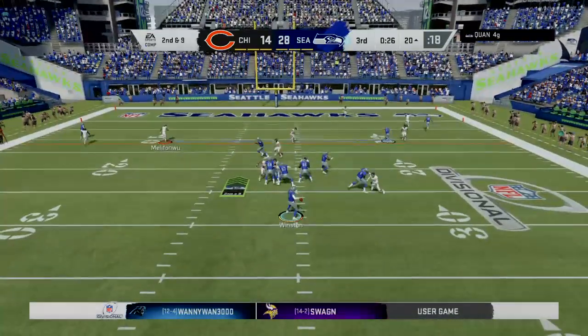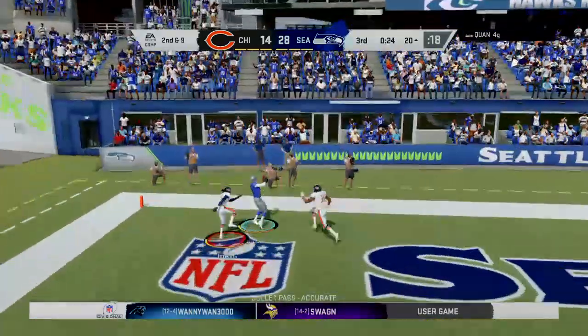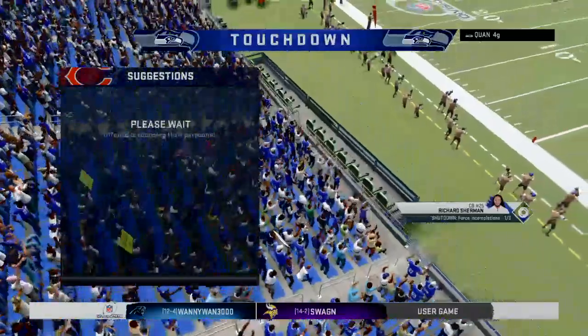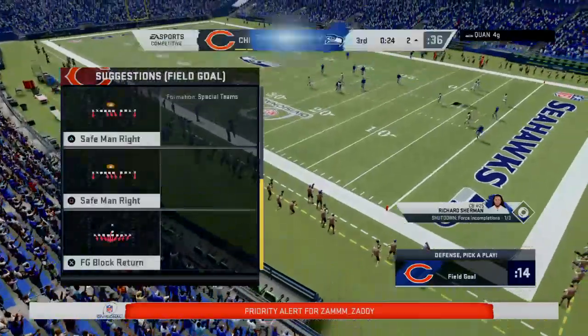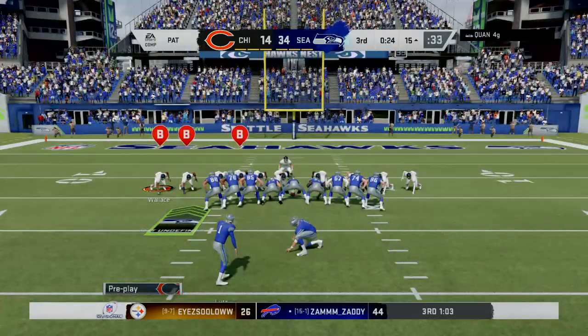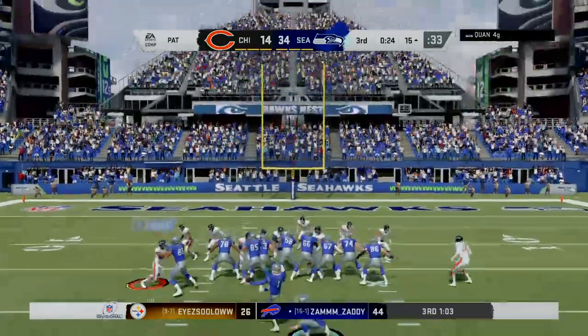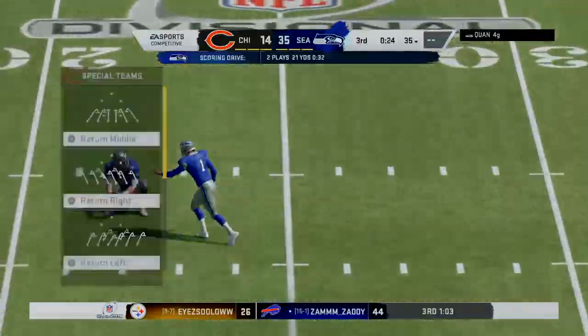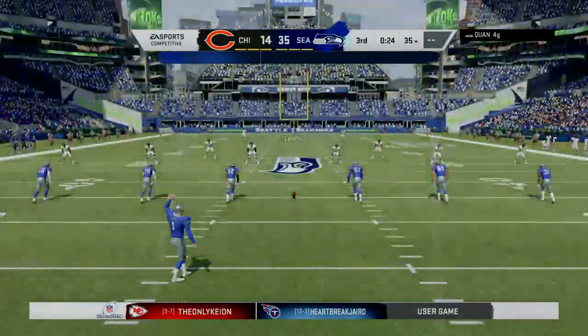Off the play fake, Winston. End zone, caught. Touchdown, Seattle. 3 touchdown passes now in the ball game for Jameis Winston. And the Seahawks capitalize on this short field as they take it in for 6. Lutz with the extra point, and the lead now 3 touchdowns at 21.